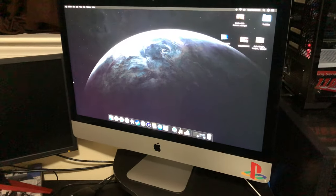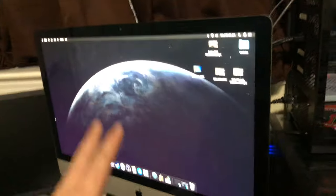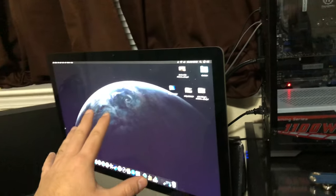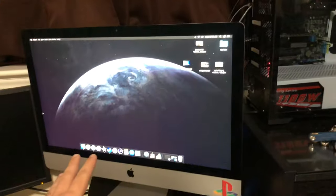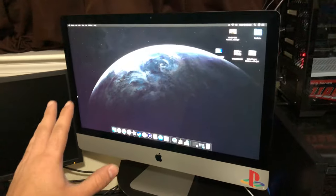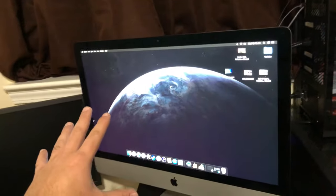It's very powerful. You get a very, very strong and badass machine. By the way, let's just take a look at how thin this all-in-one 5K screen is. This thing is aluminum. This is the best looking all-in-one built computer you're ever gonna get. And it's super powerful, and you get a 5K screen.